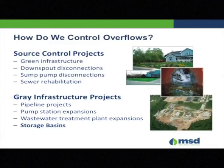So how can we control overflows? There are some things that we all can do. There are source control projects, like green infrastructure, where you capture rainwater before it enters the combined sewer system and let it infiltrate into the ground. Downspout disconnections: there are many areas where downspouts are connected directly to a sewer system or a combined sewer system. So every time it rains, it puts that rainwater right into the system where it can overwhelm the sewage capacity in the sewer, then the carrier sewer.